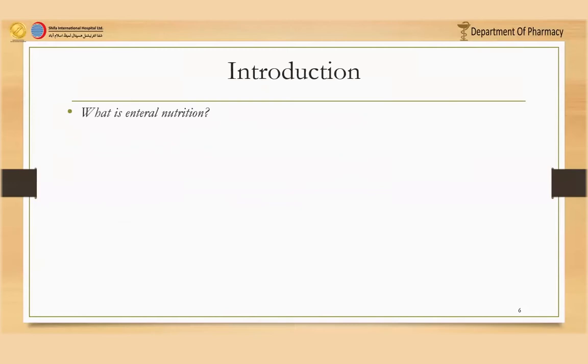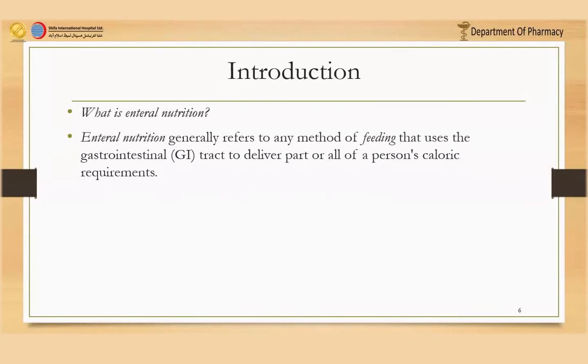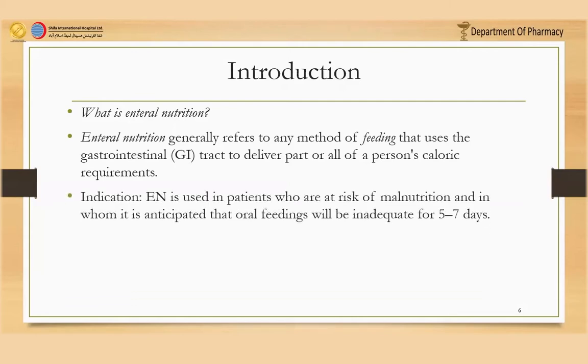So about the introduction, what is enteral nutrition? Enteral nutrition generally refers to the method of feeding that uses the GI tract. You can deliver either a trophic feeding, in which you deliver very low calories just to prevent gut atrophy and to provide normal maintenance requirements of the body, but you're not meeting the energy needs, you are maintaining the gut. When your target is the enteral route, that is the mouth, stomach, intestines, it is the enteral route, and when your target is IV lines, then it would be the parenteral route.